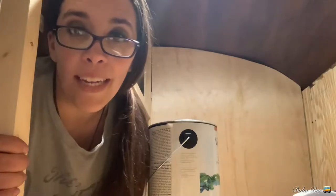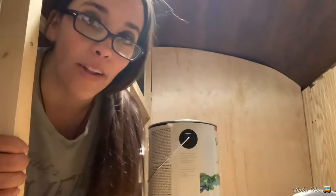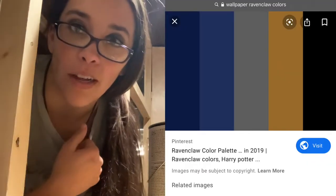Time for some more painting. Gonna be painting Ravenclaw colors in one of our son's room.